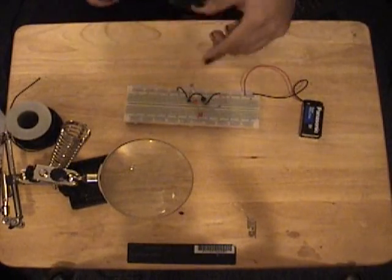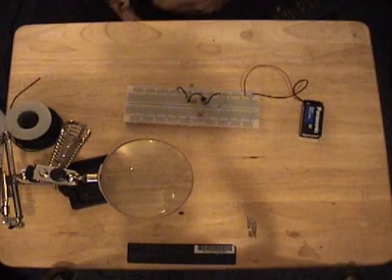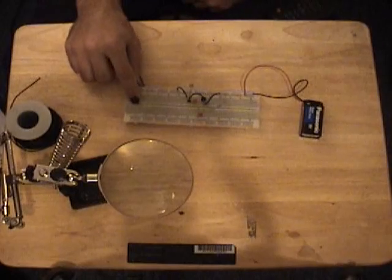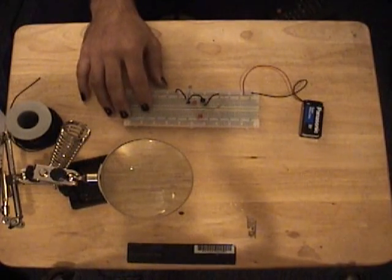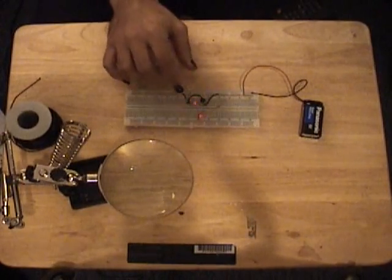If you don't like the size of this potentiometer because it's just too teeny, you can go and get bigger ones. It's all up to you. A perfect use for this is actually a case mod. Like if you like putting LEDs in your computer, or even if you have some LED fans, you can detach those LEDs from the fan and add this circuit.